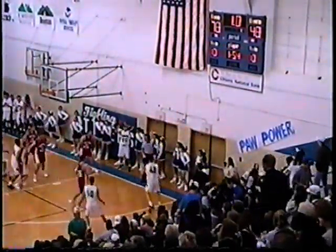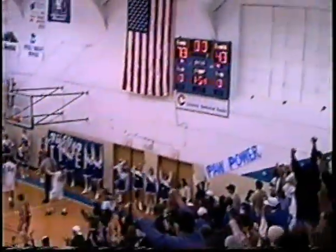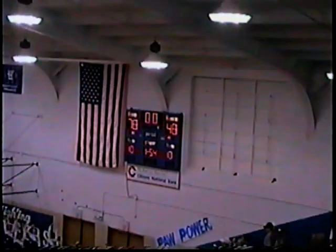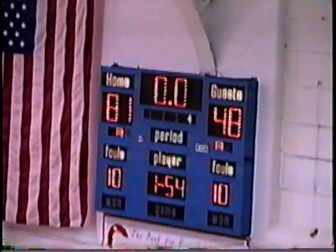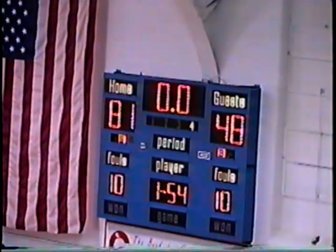1 second. Bo Cook, right corner to Blackburn to Ratliff. He got it off. He goes! Give him a 3-point basket. Dustin Ratliff to end this one, the final score. The Paintsville Tigers 81, the Sheldon Clark Cardinals 48.